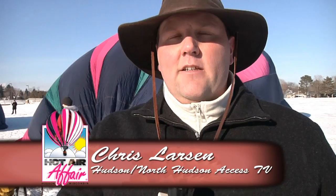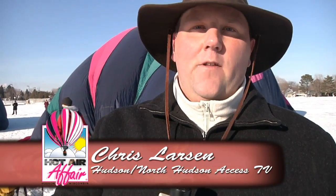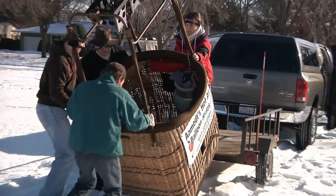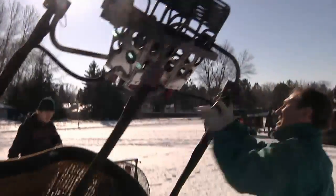Day at the Hot Air Affair, and the balloons are about to launch. Pilot Jim Wolwin informed me that since it's my first flight, I had to help set up the balloon. Watch out for the trap door. Randy says if I get mouthy with him, he's pulling the lever, so it'll be a tough day.